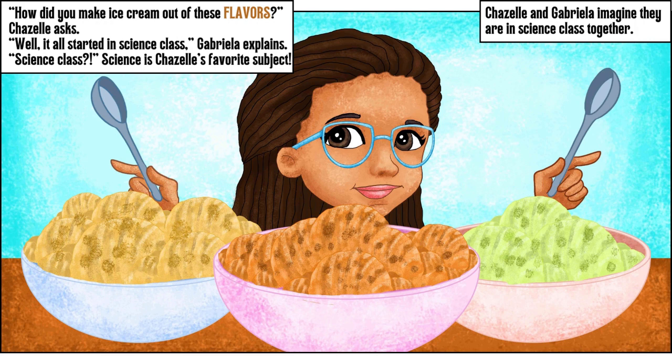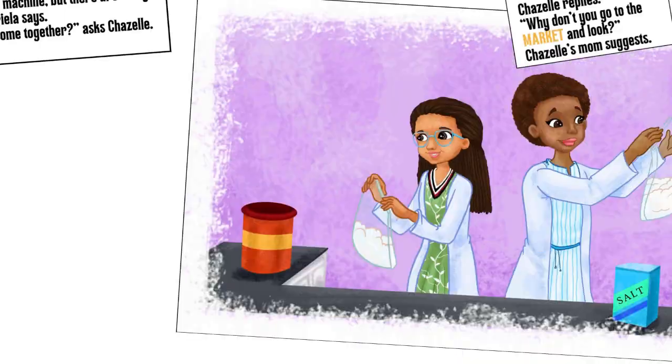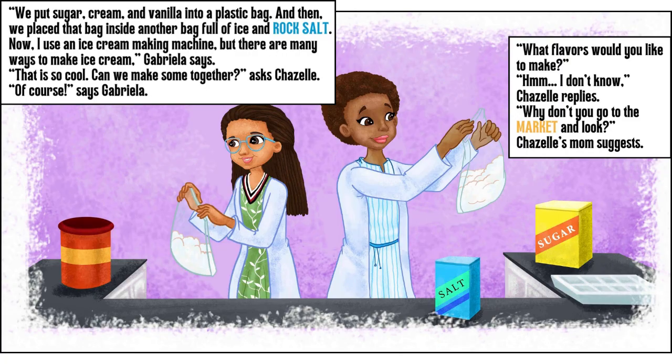Science class? Science is Chazelle's favorite subject. Chazelle and Gabriella imagine they are in science class together. We put sugar, cream, and vanilla into a plastic bag. And then we place that bag inside another bag full of ice and rock salt. Now, I use an ice cream making machine, but there are many ways to make ice cream, Gabriella says.